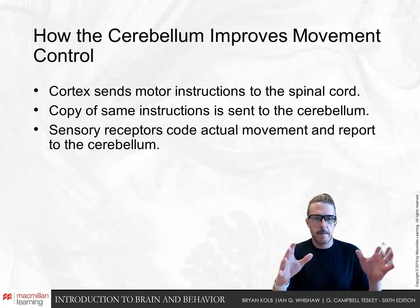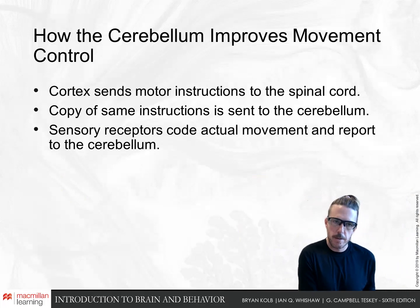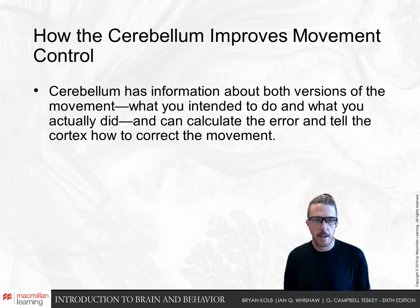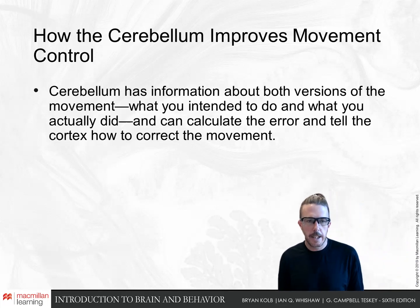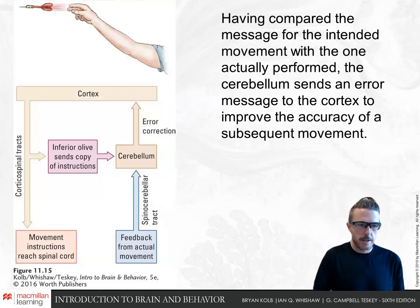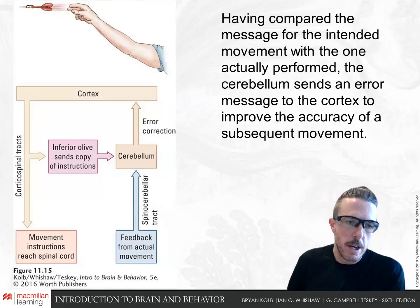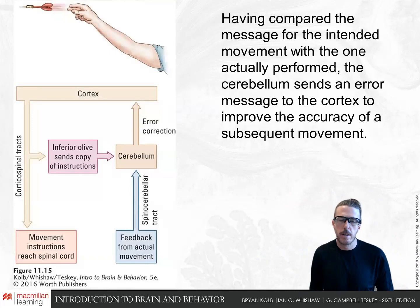So the cortex sends information to the spinal cord. A copy is sent to the cerebellum. The sensory receptors feel what actually happened and report it to the cerebellum as well. So the cerebellum has both what you wanted to do and what happened, and it can calculate the error and correct the movement. The cortex sends information down to move the body, but it also sends information via the inferior olive to the cerebellum. The cerebellum receives that feedback from the body and can compare the two to create an error signal to adjust the cortex to improve on the next trial or the next throw.